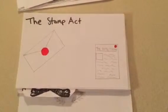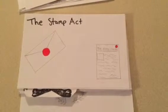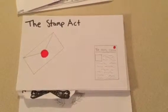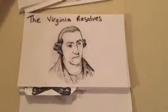The Stamp Act was one of the biggest acts that was a direct cause of the American Revolution. It puts a stamp on anything that is a paper product or important document. If there was a stamp on anything, it showed you that you would have to pay a tax on the product.